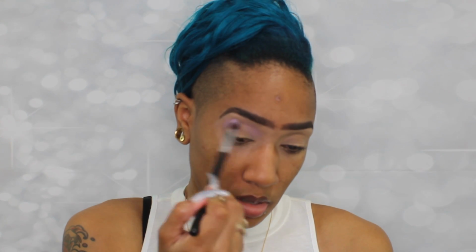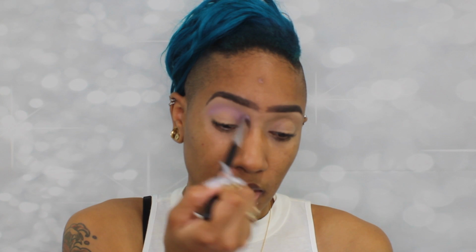So it's coming up really light, so I'm actually just gonna work that in and build it up to my liking. Now that I built up that color, I actually like it. It's pretty, but that's not the point. The point is we know the formula is bomb, but I'm not showing it. I just need it for the look. Okay, so that's how I built it up.